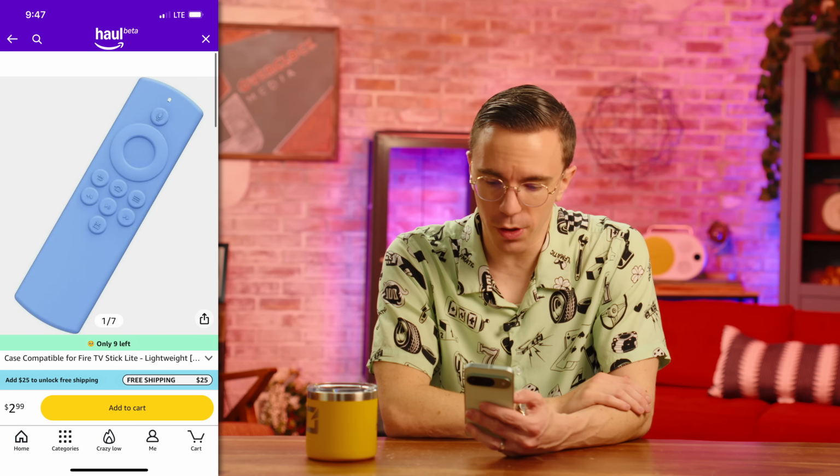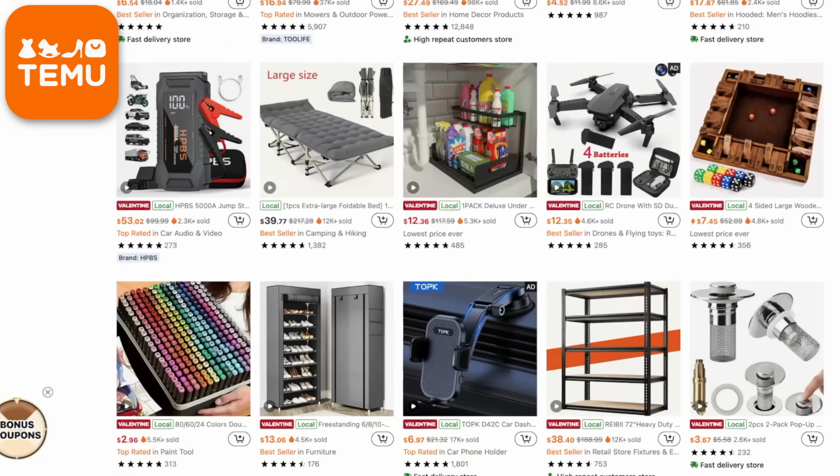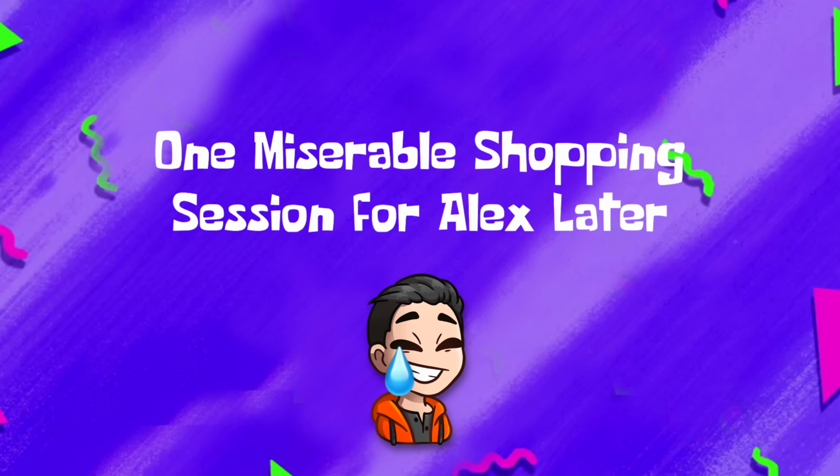So much of this stuff's like, do you really want a case for your Fire TV stick light? Gaming headphone stand, AKA headphone stand. Wow, you know what? I kind of understand why they did not really promote this too much. There's a really limited selection of stuff. Like on Temu, you can scroll forever. I'm not impressed right now. This is not a good way to shop.